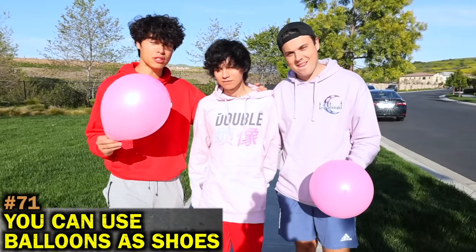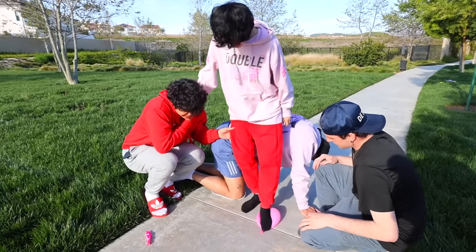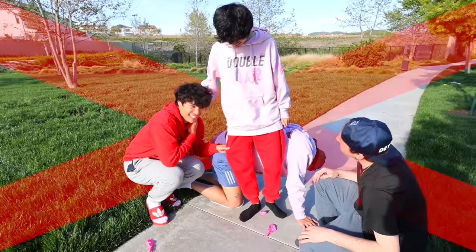Apparently if you don't have shoes, you can use balloons as a replacement. Ah! Okay, that doesn't work.